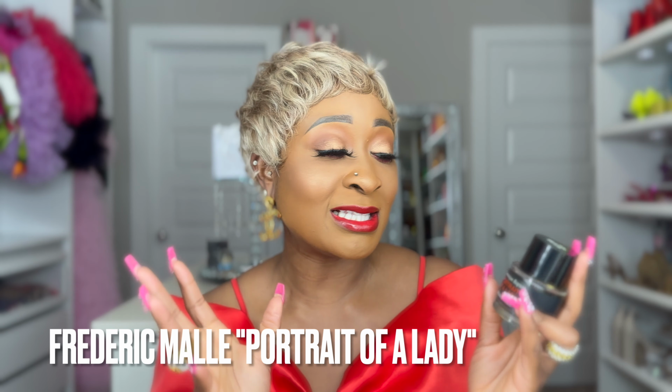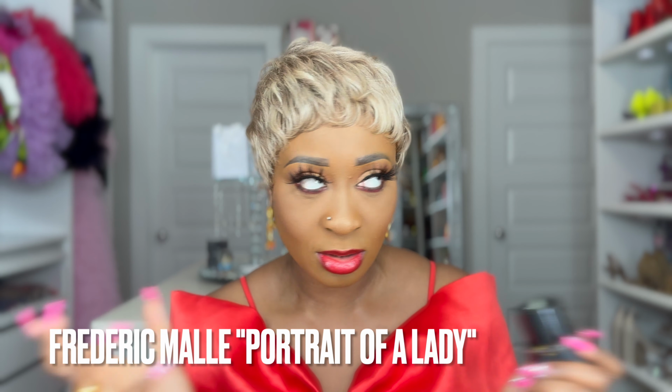It is a masterpiece fragrance. It is the greatest fragrance ever created by the greatest perfumer ever. When I bring out the fragrance, if you know me, you already know what that fragrance is. That is Portrait of a Lady from the house of Frederic Malle. The perfumer behind this fragrance is Dominique Ropion. He is a master. He's one of the greatest perfumers walking. Like, we do not deserve him.